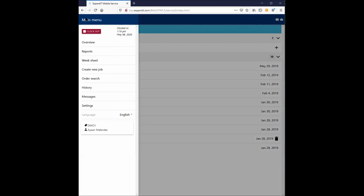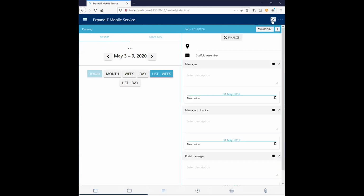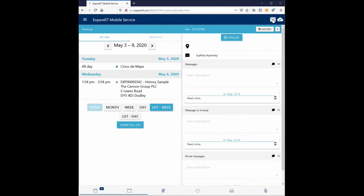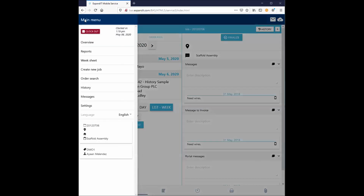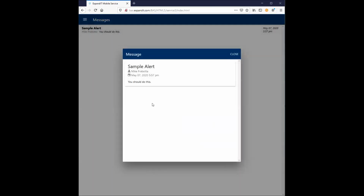Next, we're going to talk about messages. So if we come back to the overview, one thing that you might have noticed is this blinking message in the top, and it just went to a full-size message. I can click here to view the message, but I also can find them in the messages. Messages are sent from the planner to the mobile user. So let's take a look at what this message may be. It will indicate when you have a new message, and you can see this is a new message. It's starred and it's bold, and we're going to see that change as we read it. So this is a sample for me to say something to myself. So I'm telling myself I should do this.